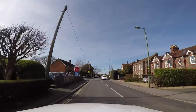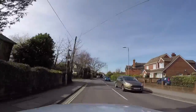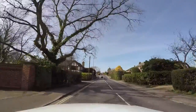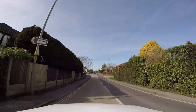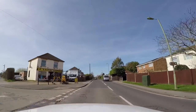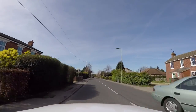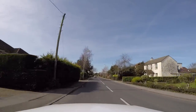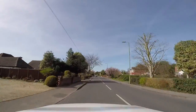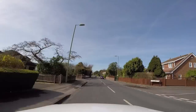It's one of the local Tesco Expresses there. It's only a tiny little shop, but it does loads of business. So as you can see, getting more and more leaves on the trees now, as the spring starts to come along. Now we're just right on the outskirts of Locksheath, heading down towards Warsash. I'm not quite 100% sure where Warsash actually starts.